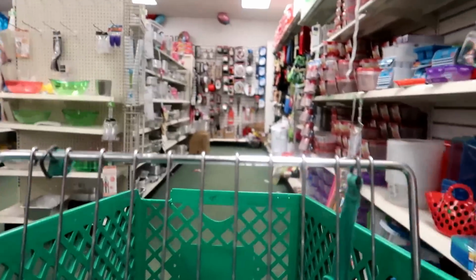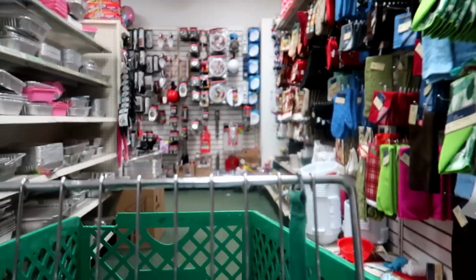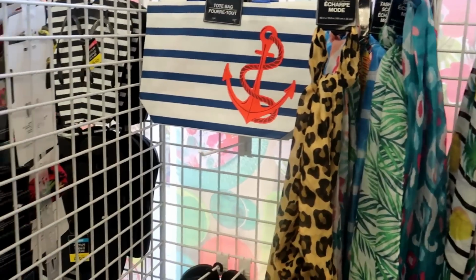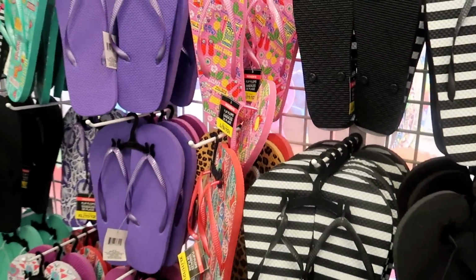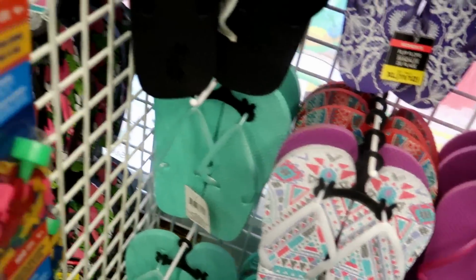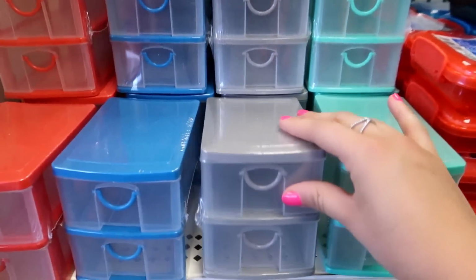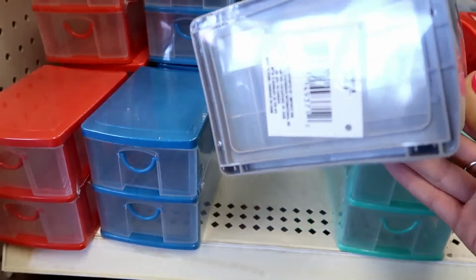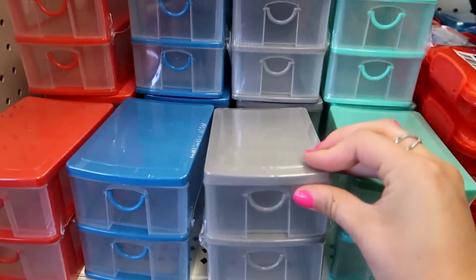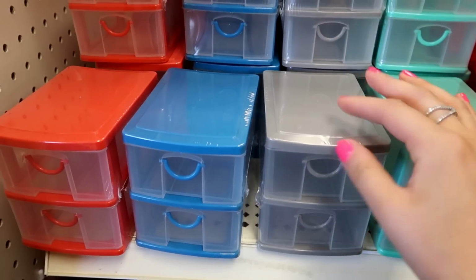And honestly, I like to just go up and down the aisles to make sure I'm seeing everything that's new and everything that's exciting. For this season, I noticed there are so many flip-flops that are so cute here, and I know everybody freaks out about Dollar Flip-Flop Day, but it's always Dollar Flip-Flop Day at the dollar store. I saw these cute little, I'm not even sure what these are, school supply holders or something, and I was really gravitating towards the gray one, but all of the colors were super cute.